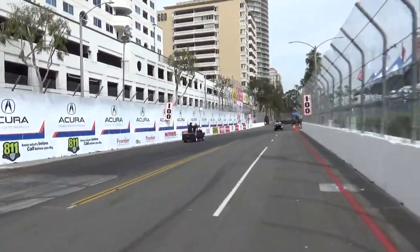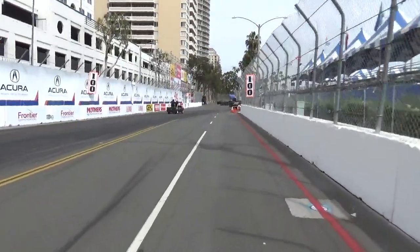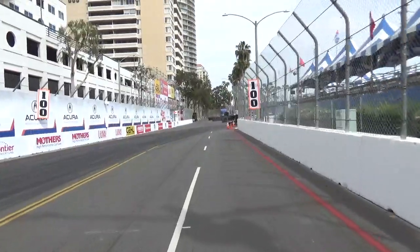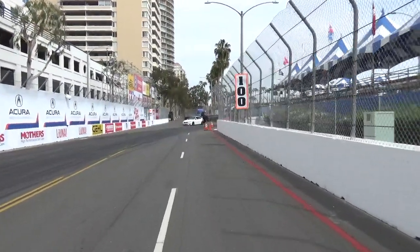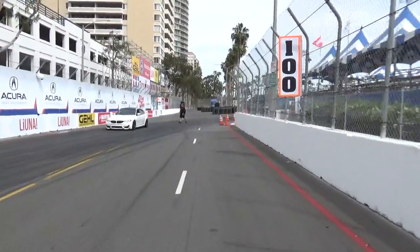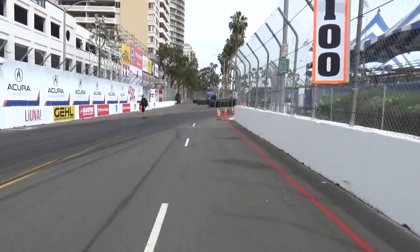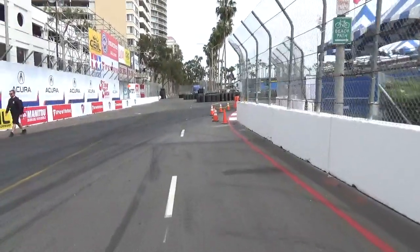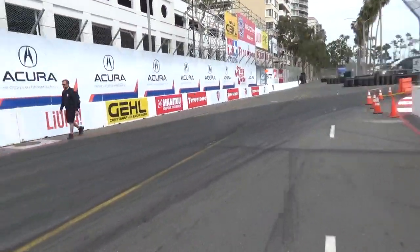Looks like that's Jeff Braun and Colin Braun up there on that little cart right there. Colin being the lead engineer for Core Autosport's Nissan DPi effort. Great person to talk to. Colin, lead driver for that car, great person to talk to as well. Anyway, yeah, you've got the rubbering on the track here.